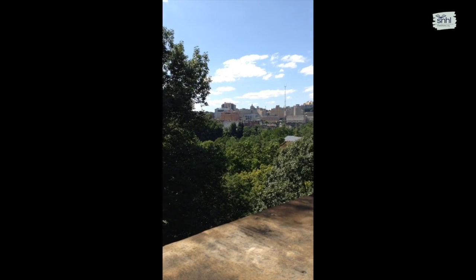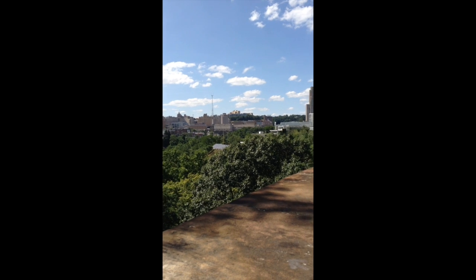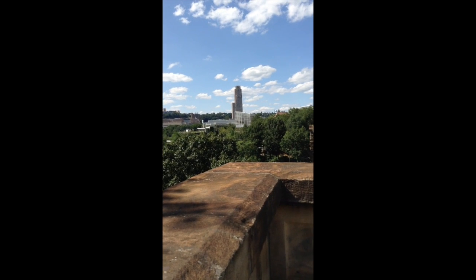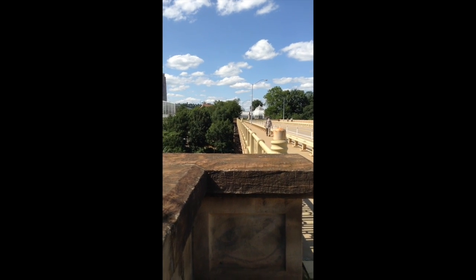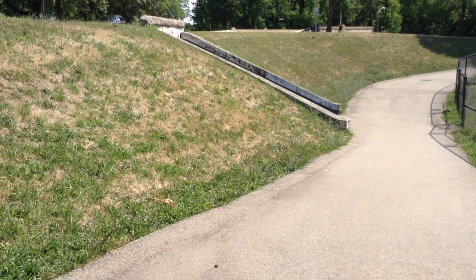Okay, so I made it to the top of the stairs. I'm just going to give you a little bit of a panoramic view. Again, you see those solar panels and the Cathedral of Learning and that red-roofed place there, and then Phipps, and then we're back to where we started. This is just a little panoramic view.